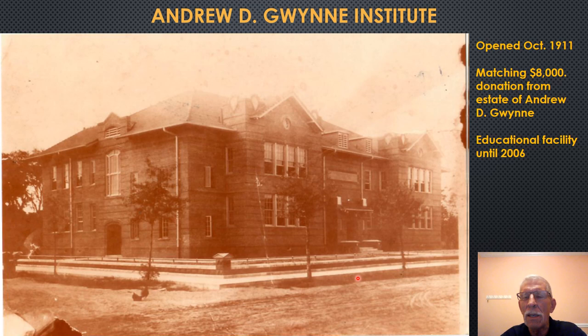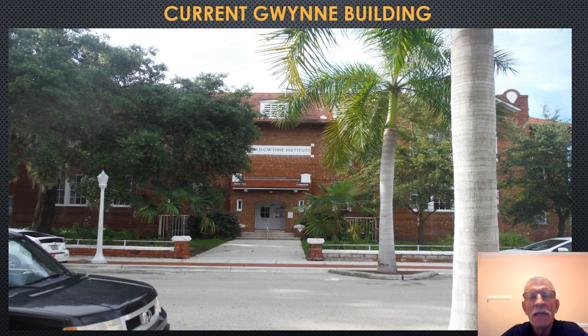It would remain an educational facility until 2006, and by educational facility, I mean that it would have classes in attendance there. Today, it is mostly an administrative facility. This is the photograph, current day, of the Andrew D. Gwynn Institute. It remains in the Lee County school facility. The administrative offices are there, as well as engineering and maintenance offices.